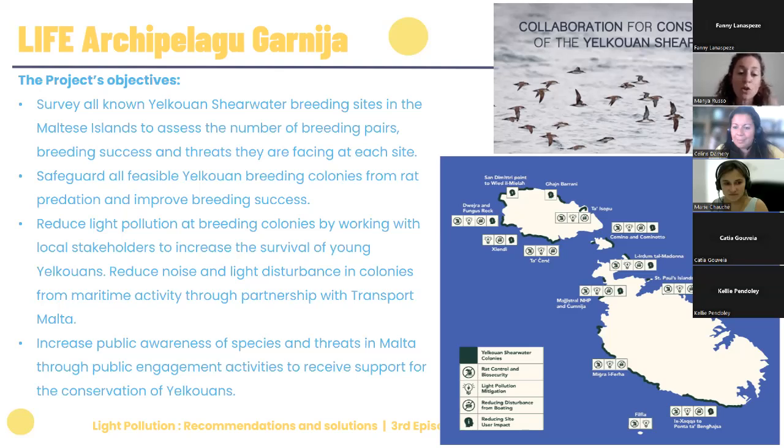We were also monitoring the population, so we monitored the different nesting sites. We also did some actions to reduce the populations of rats in the area, which are also a threat to seabirds. But on this topic in particular, we worked with local stakeholders to reduce the light pollution in the area, and also noise pollution.